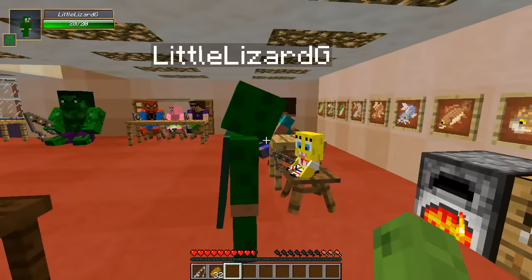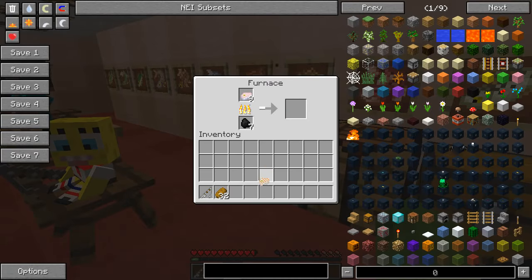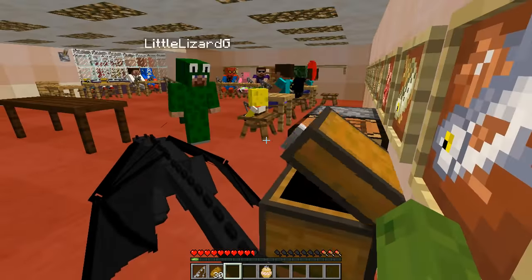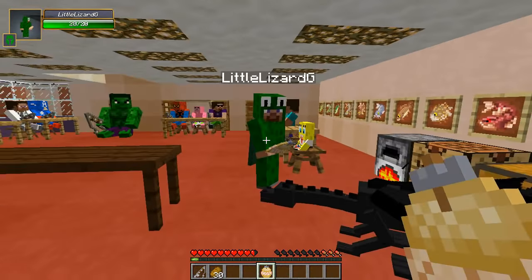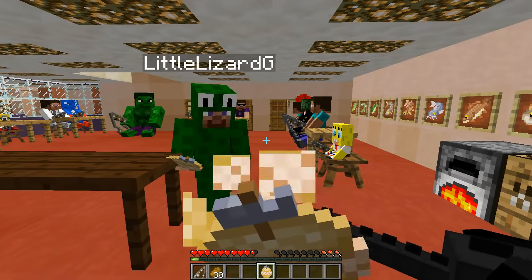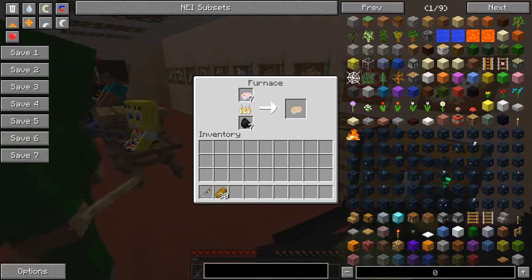Perfect. Okay. And then we'll make one for all the class. So there's one. You get 2 loaves of bread. You put one above the other, and you put the steak in the middle, and boom, cooked whale burger. So take yourself some bread. Now these things fill you up completely, no matter what. So look, you can see that I'm really hungry. I have 3 bars of hunger right now, and I'm going to eat it. Boom, full. Whale burgers are the best.